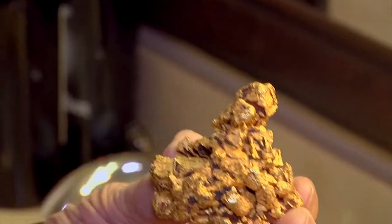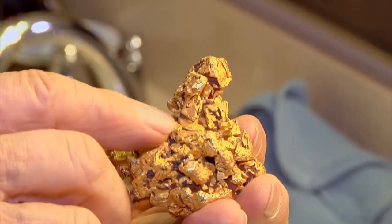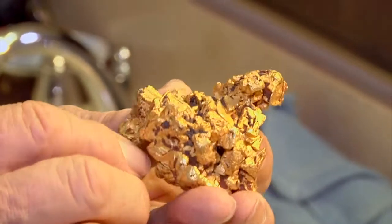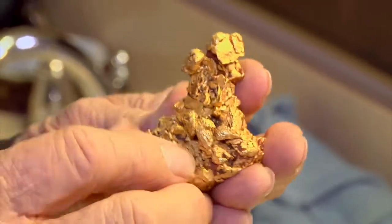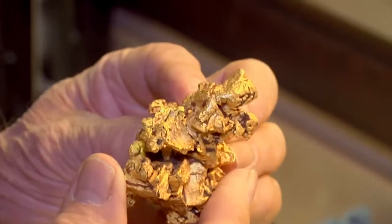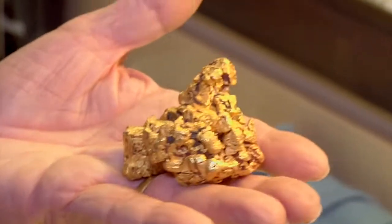It's got nice cubes, some blades, another cube edge there, a face there. That's cool, and it's big also, more than just a nugget. There's a few ounces there.